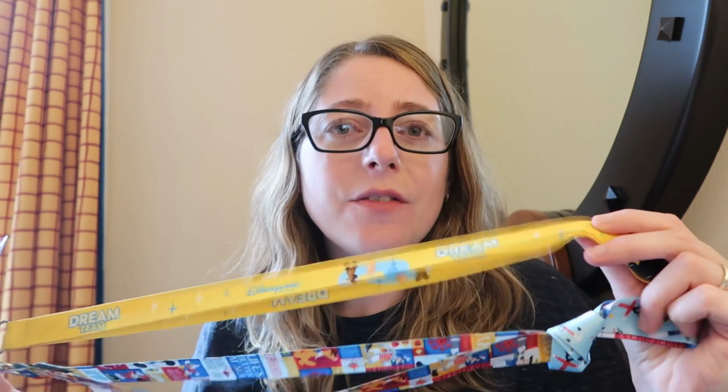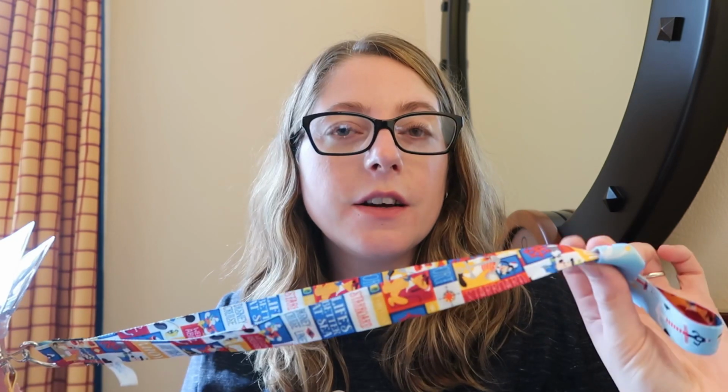Now at Disneyland Paris, I always find a lanyard is essential because there's no magic bands, everything is on sort of room keys and cards and things. And there's some really cute designs. Like I say, I've got my Dream Team one here, which I can't wait to wear. But then we've also got this lanyard that we picked up on the Disney cruise, and we also bought a second one for our giveaway winner.